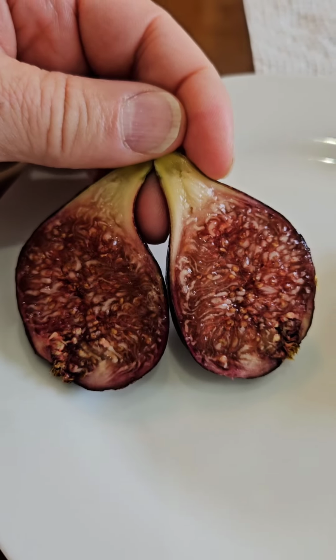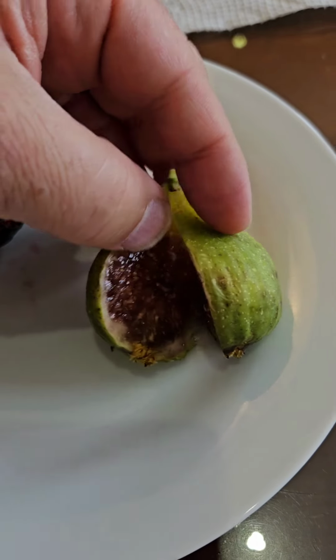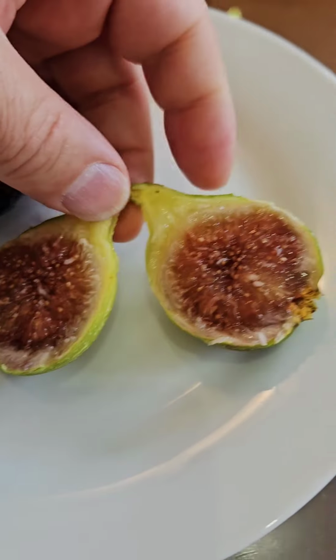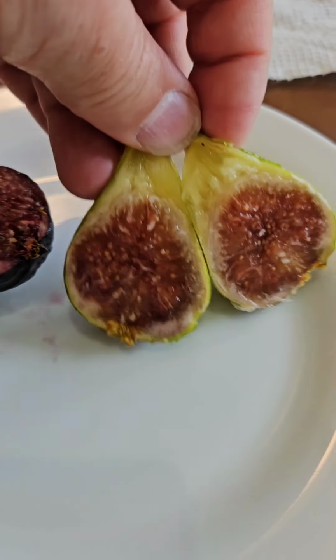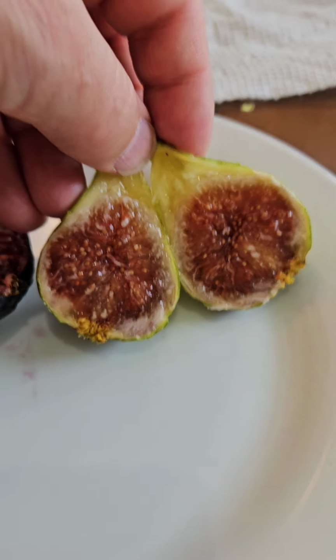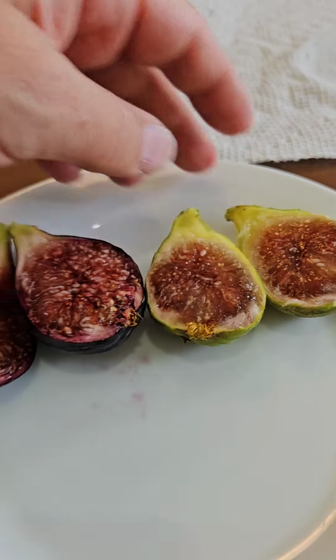Wow, that looks spectacular. And here we go with sucrete breba. Another great fig. Definitely the main crop version of this fig looks so much better on the inside. Well, let's give them a taste.